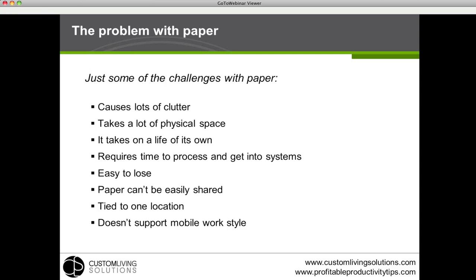Finally, one of the major things that we at OfficeDrop are trying to help solve is that paper is not particularly mobile. You can make a copy of it if you want to share it, but otherwise it's pretty much in a single location. And for a lot of small business owners who are mobile, out meeting with clients or conducting their business either within their town or actually all over the nation or world, bringing along your filing cabinet is a pretty serious pain.